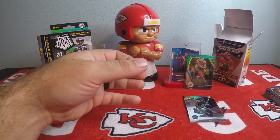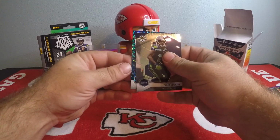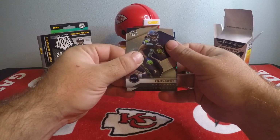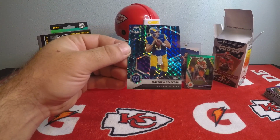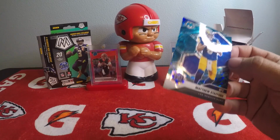So let's see. You guys see that? That is the Genesis. It's an NFC. I wonder if I can see the team. It is an LA Rams. Let's see who we got. Matt Stafford with the NFC Genesis. Let's go. It's awesome.